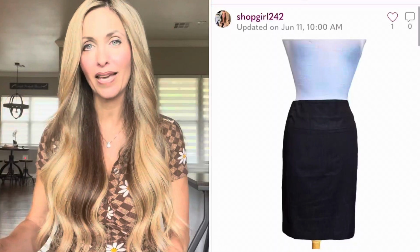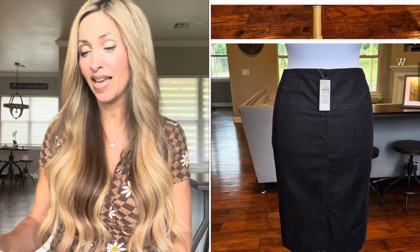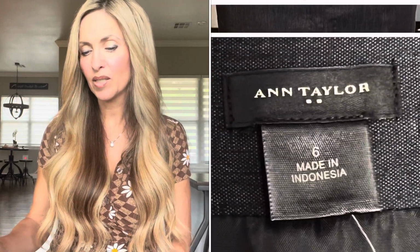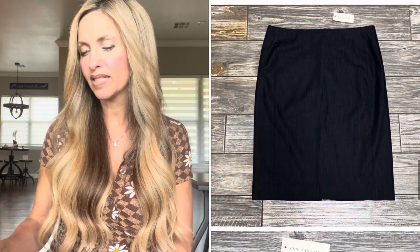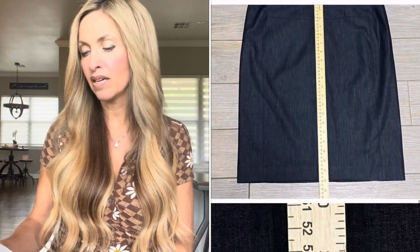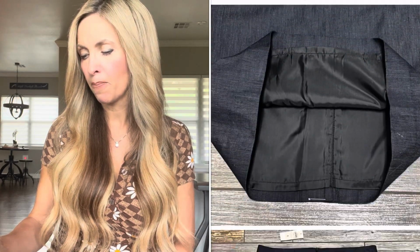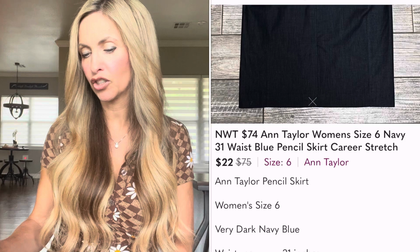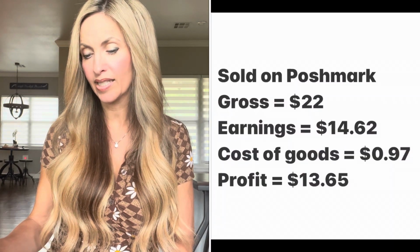Then the next item was just kind of a bread and butter item. A lot of people don't pick up Ann Taylor, but I do. It usually does pretty well for me, and it was new with tags. This was a new with tags, $74, Ann Taylor, women's size 6, navy, 31-inch waist, blue pencil skirt. Then I put career stretch. It sold for $22. My earnings were $14.62.